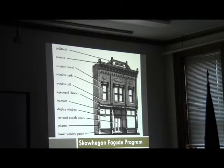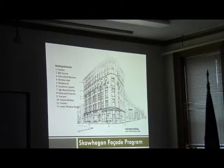All of this group of terms are important to remember when you're putting together an application, especially, so people know you're talking the language. If you could say to them, my intent is to repair the window sills in the front facade, in the middle bay, or something, then they would really say, that person knows what they're talking about.